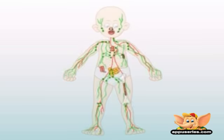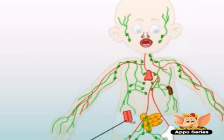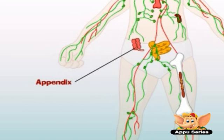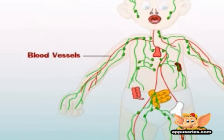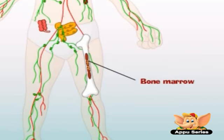Lymphoid organs include adenoids, two glands located at the back of the nasal passage. Appendix, small tube that is connected to the large intestine. Blood vessels, arteries and veins and capillaries through which blood flows. The bone marrow, soft fatty tissue found in the bone cavities.